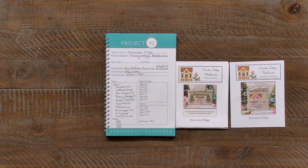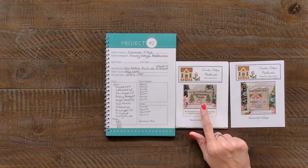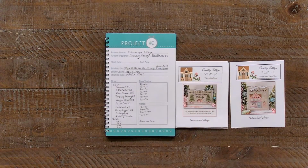If you go to the Country Cottage Needleworks website, she shows the layout of where each of these go if you stitch it as one piece. I'm going to stitch it as one piece, which is stitch count 236 by 217.